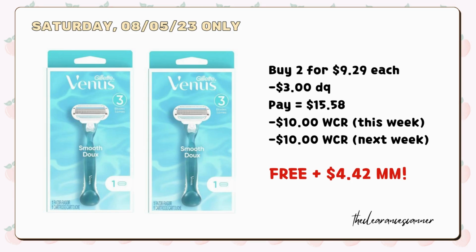Alternatively, you could opt for two Venus Gillette razors at $9.29 each. Make sure to clip the $3 digital coupon, bringing your total to $15.58 out of pocket or with the use of cash rewards. You'll earn $10 cash rewards from this week's promotion and another $10 cash rewards from next week's promotion, resulting in a free deal with a $4.42 profit. Don't forget also to use the promo code SENIOR20 for extra savings.